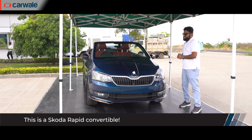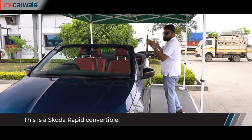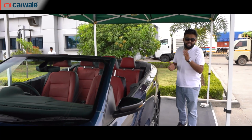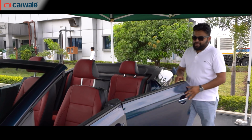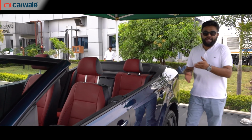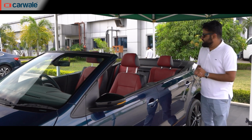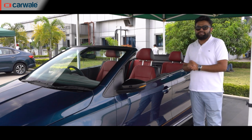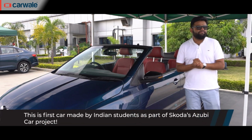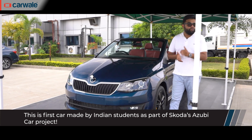Now this is of course based on the Rapid, but what makes it really special is the fact that it's a 4-door convertible. Now it's unlike every other concept which is just for show, because as you can see, it's got doors that you can open and close. Now unfortunately, this car is not road legal because it doesn't have any sort of rollover protection at all. But as a concept, I think it's really cool, and the fact that a bunch of students have put together this vehicle makes it cooler still.